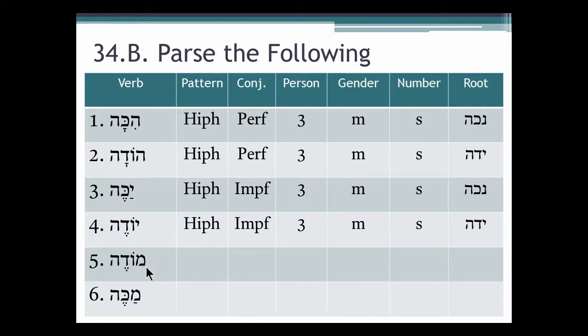Number 5, modeh. Here we go again. Mem, is it a prefix? Certainly could be. It's one of our candidates. By now you can tell what the lemma is. We've got yada with the first yod showing up as the vav. And we've got a mem prefix, mo, that's going to be a Hifil participle.